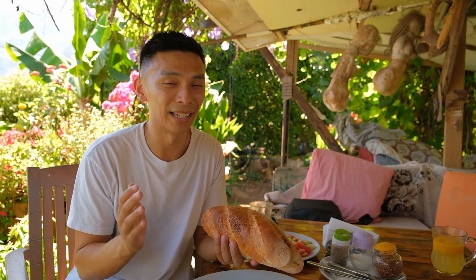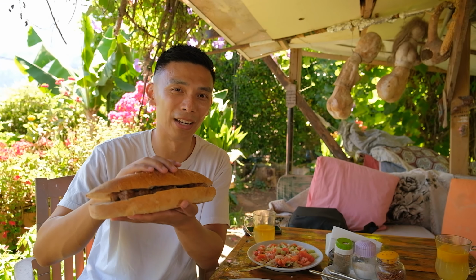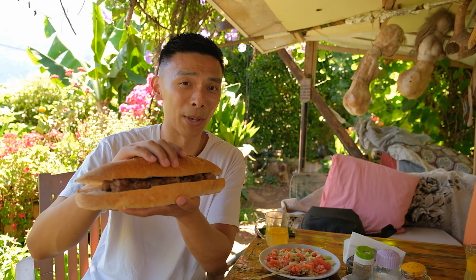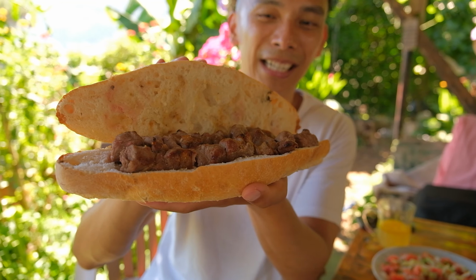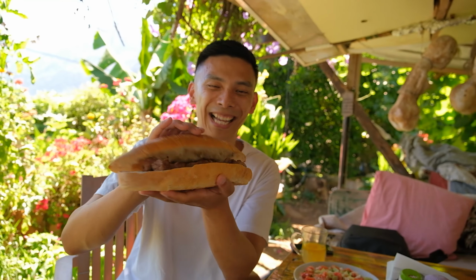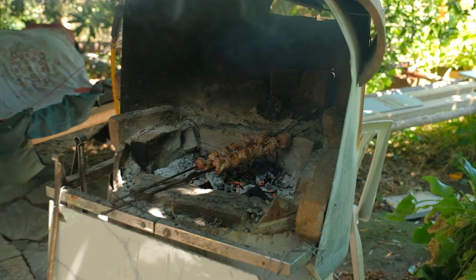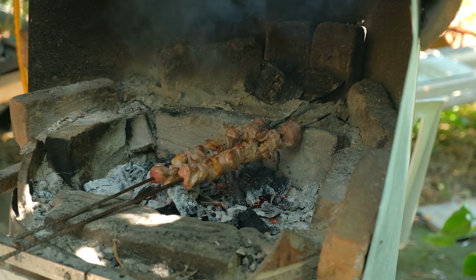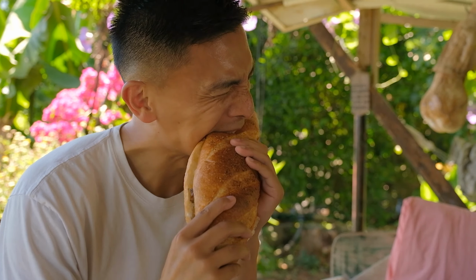So refreshing. Definitely gonna get our big hits of vitamin C today. I don't exactly know what I've ordered, but the guy was helping me, and what I think I've got is a kebab. What I didn't expect though was for it to be wrapped in this gigantic piece of bread. It is huge, it's bigger than your head. He was cooking it over like a little wood fire stove, I guess you could say. It smells absolutely delicious. I can't wait to get in for a bite of this.